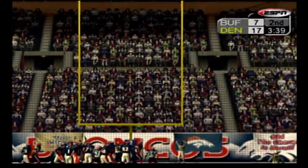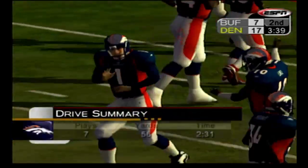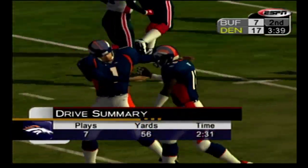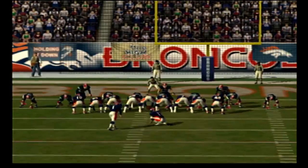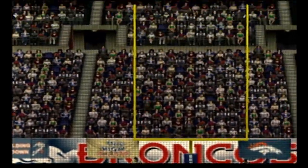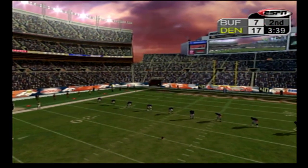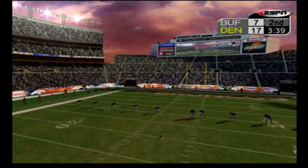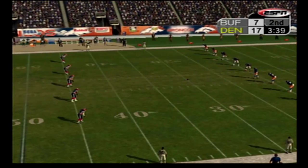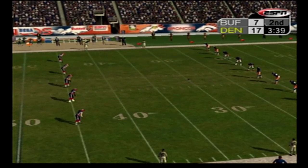Elam with a 22-yarder and puts it straight through the uprights and good. Jason Elam has no problem getting this one between the sticks for three. Oh, he was so close. He could have made that if he was wearing wooden clogs. Well, unfortunately, I have a feeling we'll never know for sure. The ref gets the signal, and we're set.